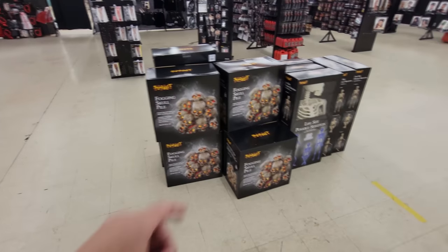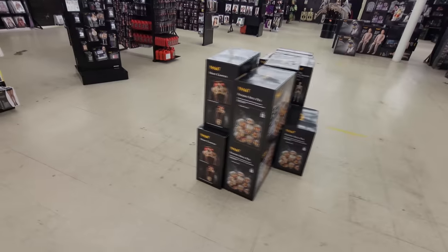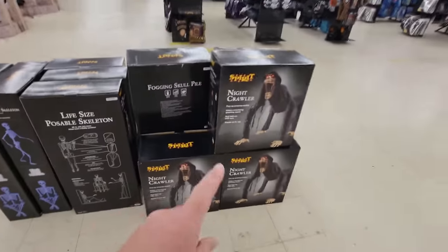Oh my gosh, all right. So we got one, two, three, four, five, six. Six fogging skull piles. Look at this. We have night crawlers over here. We actually have three night crawlers available. Man, I don't know. I really want a night crawler. But I had a heck of a time just setting up little skelly bones yesterday.